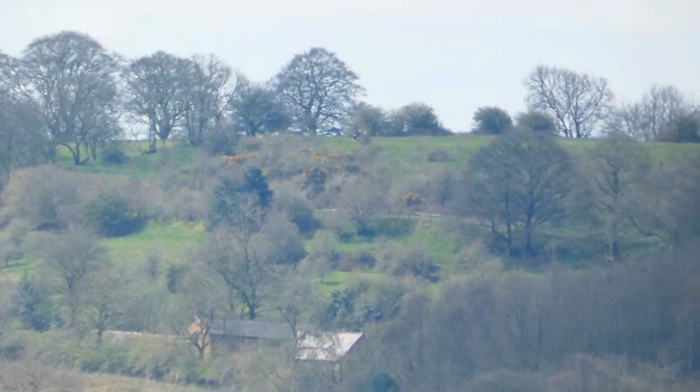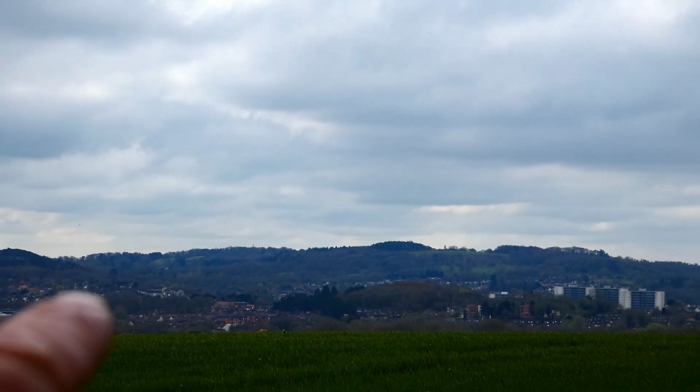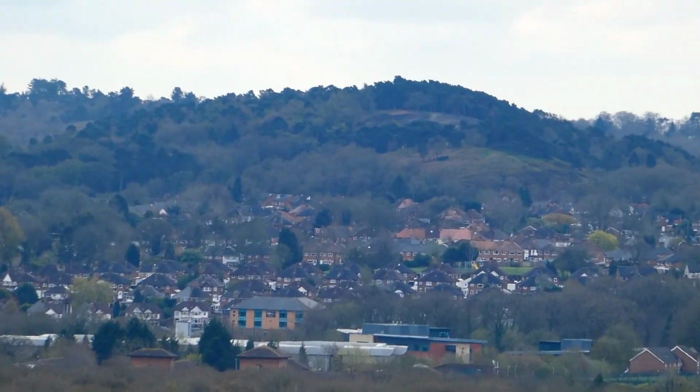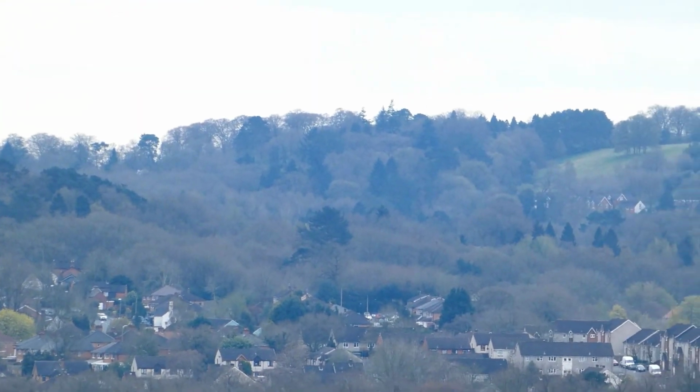I remember the last time I went up, it is sort of at an angle facing this way, so I'm guessing that's Waisley. And then you've got the Licky Hills. And it's really quite cool. You just see the view there, really beautiful.